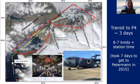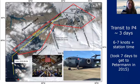So the scientific team and a few of the crew members met in New York at Newburgh Air Force Base. We got onto this C-17 cargo plane. You can see us all there in the cargo hold. We flew into Thule Air Force Base, we boarded Oden, and we started steaming north. And we made excellent time. From Thule to this P4 box only took us 3 days, and that included a number of oceanographic stations as well. We collected some data. For comparison, it took twice that amount of time in 2015 to get to Petermann Glacier, which is farther south. So we had really manageable ice conditions.